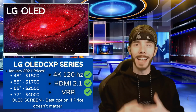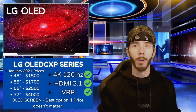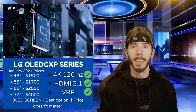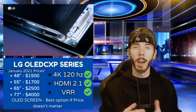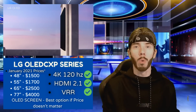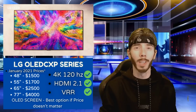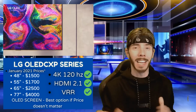The hands down #1 best gaming TV out there right now for a reasonable price for the PS5 or the Xbox Series X is the LG OLED CX Series. So if you're not familiar with OLED TVs, they are different from LED. They're the OLED. And the picture quality is like a huge night and day. It's almost like going from an old school tube TV up to an HD TV. That's the difference between LED and OLED.